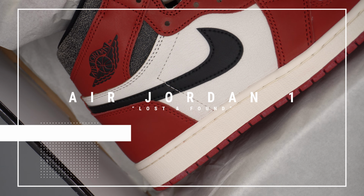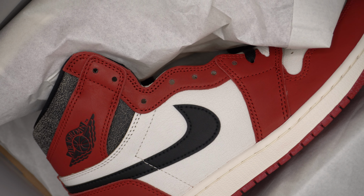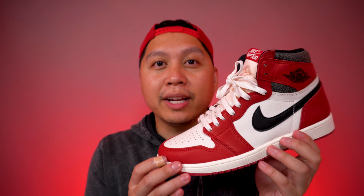What's going on, everyone? My name's AJ, and today we're going to be reviewing the Air Jordan 1 Chicago Lost and Found. The shoe released in November 2022 and had a retail price of $180.